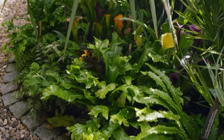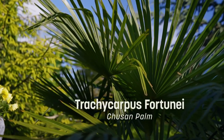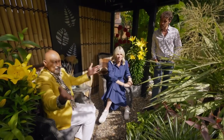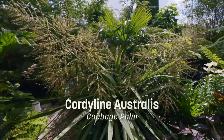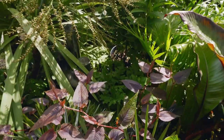I mean, just ferns everywhere with the texture of the palms here, the cabbage palm, the trachycarpus as well, you know. I'm amazed they've actually repeated that in a small area. So you have got the trachycarpus, and then you've got this cordyline here as well, which is kind of doing that palm effect as well. And then you've got this lovely under canopy of all the ferns around here as well.